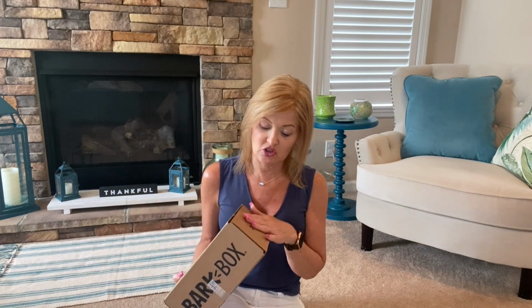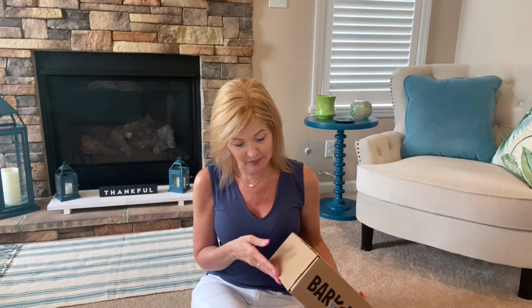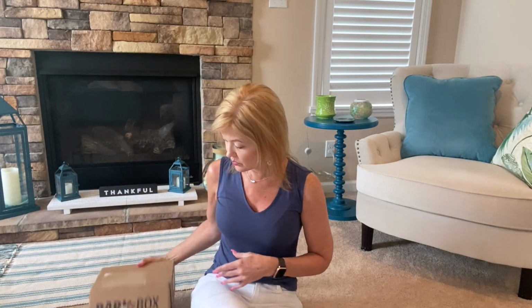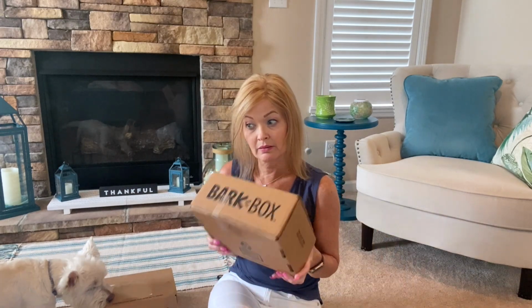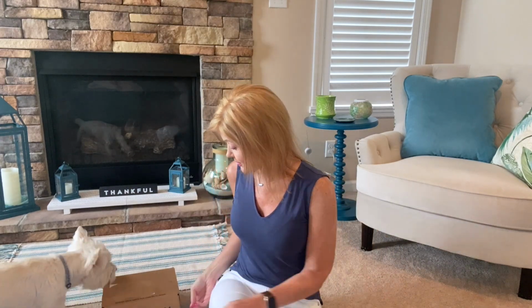And let's dig into their boxes. I have April's and May's. I'm not sure which one is which, but we're going to find out. All right, who's ready for BarkBox? Who's ready? Who's ready for BarkBox? What do you think, Y? I've got 2 of them, Xena. It's half open, Y.